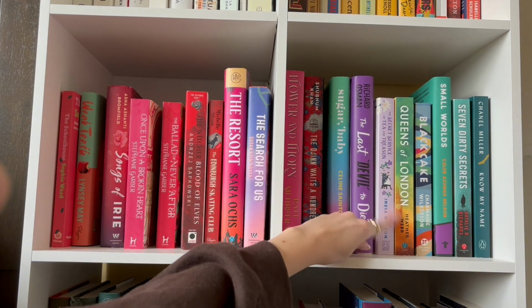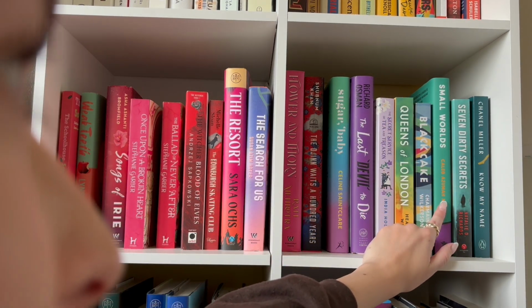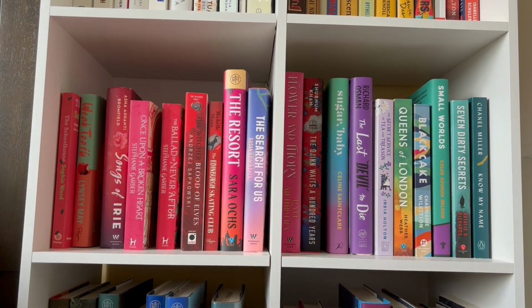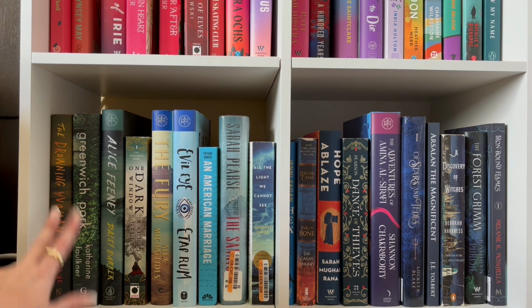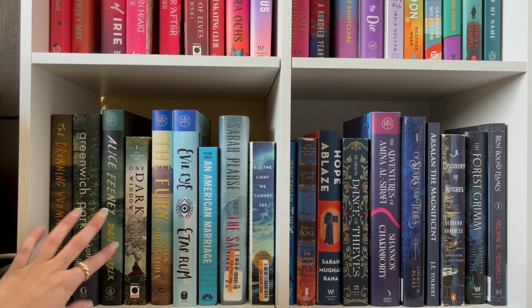It's captivating. We have Queens of London, and then we also have Black Cake. Oh, there's my nose. Just ignore that, please. We have Small Worlds, which is from Aardvark. And then we have Seven Dirty Secrets and Know My Name by Chanel Miller. Moving on to the next shelf, we're starting off with a couple of thrillers. We have The Drowning Woman, Greenwich Park, and Daisy Darker by Alice Feeney.